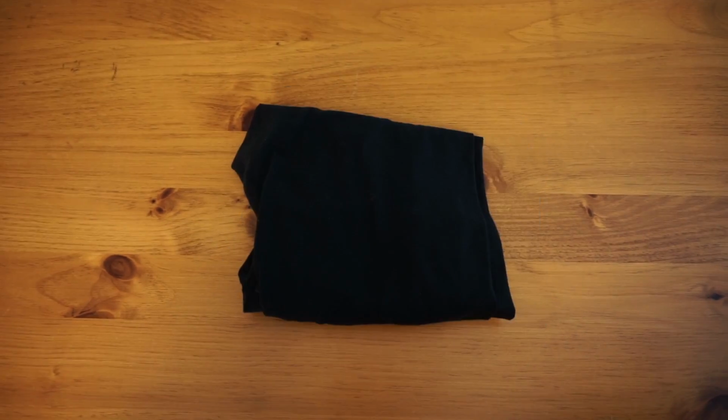So what we do is we create kind of a capsule minimalist wardrobe, and we choose pieces that are all in the same color scheme and all in a similar style so that we can layer them and create all of our outfits from those same pieces. So here's an example of what my wardrobe looks like.